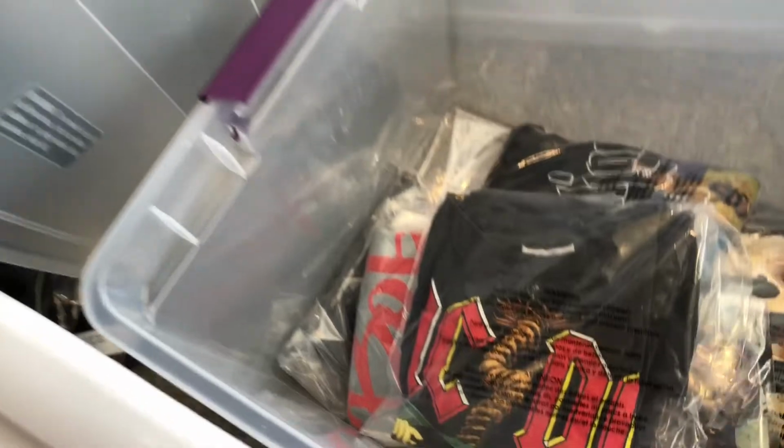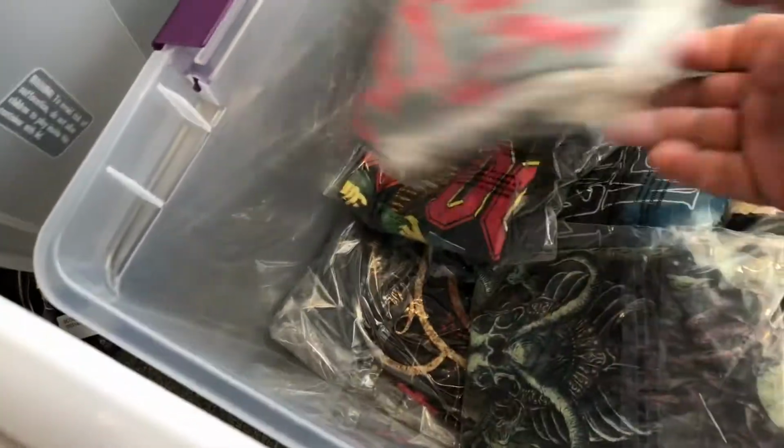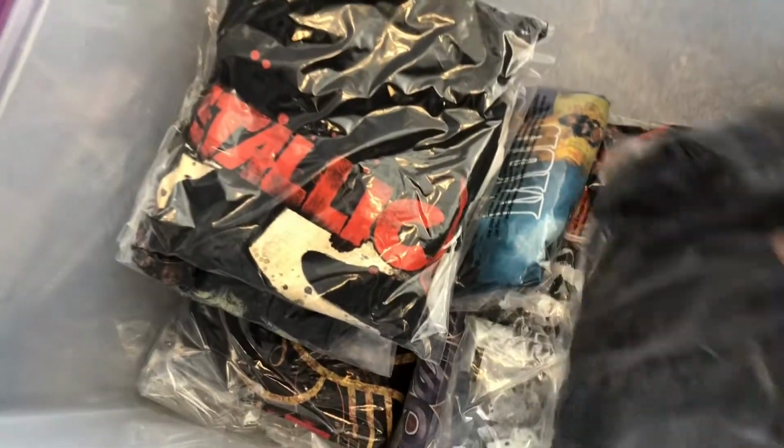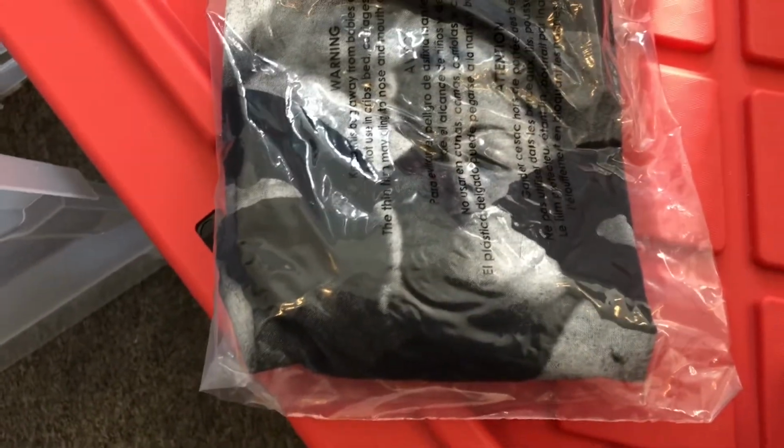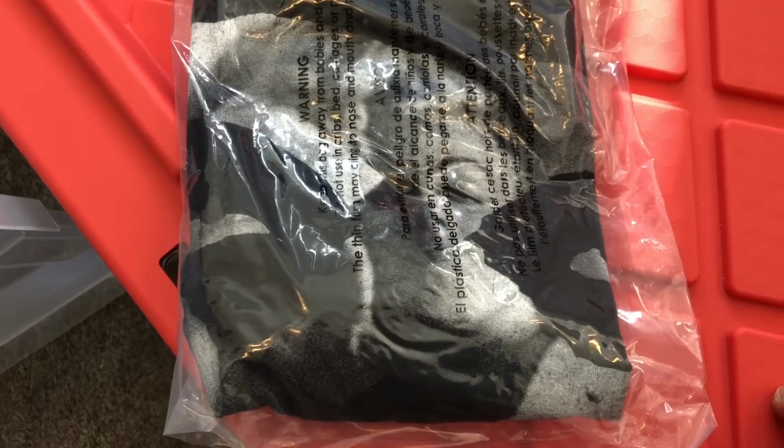Sold a Marilyn Monroe Misfits shirt. Hopefully it's in here. I believe it's this one right here. Yeah, there's Marilyn. It was a Misfits skull face, but then there was a Marilyn put in there, and we sold it for $14.99. We didn't make a lot of money. We paid $1.99 for it.